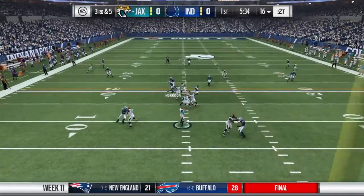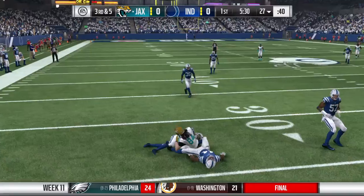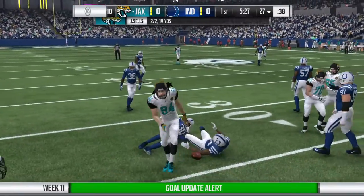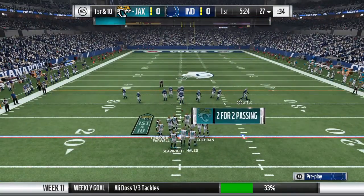Out of the gun now on third down. Surveying the field. Throwing left side here, and it's complete. And he's able to pick up the first before he's taken down at the 27. Now the offense lining up 1st and 10.